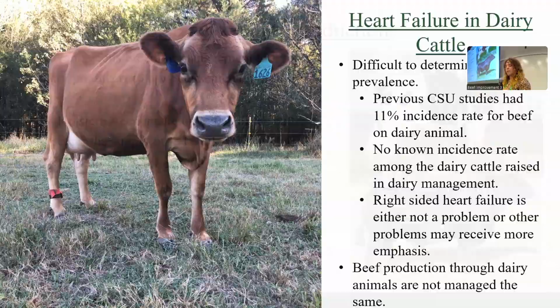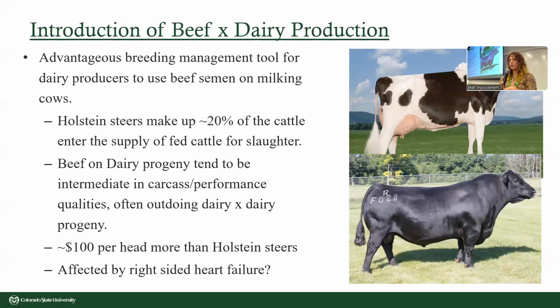So for those, maybe just to refresh everyone, why we even started doing this and bringing this together: it just ended up being an advantageous breeding method or management tool for dairy producers. Dairy producers could use beef semen on milking cows. Those progeny would essentially make up about 20% of our fed cattle. On top of that, they tend to outperform just Holstein steers or Holstein heifers potentially going to slaughter in carcass and performance qualities, and typically the producer is going to get more money per head as an outcome.